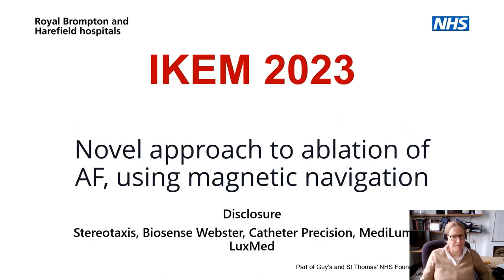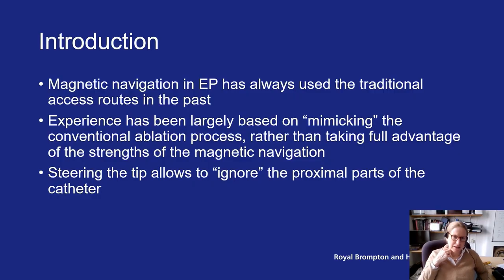Here you see my disclosures, and I'm going to try to tell you something that I've been interested in for actually a number of years now. You know that I have a big hobby, magnetic navigation or telerobotic navigation. For all the years that we've been doing this, we've always used the traditional access routes in most patients. We have basically tried to mimic what we do with our hands and use the magnetic system for it. And we have kind of ignored a bit the advantage of the system that you can steer only the tip, but it doesn't really matter what the proximal parts of the catheter do.